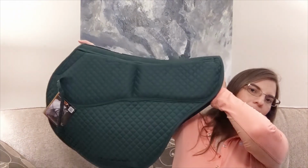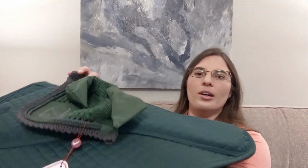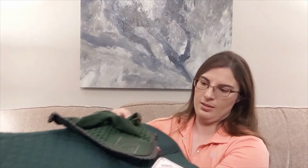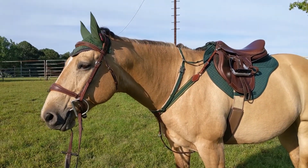To go with more green cross-country theme, I got, it's called ECP, Equine Comfort Products. It is their cross-country pad. Super duper affordable. I think this is like $54. I got it on eBay. The color's not really showing up too great, but it's a pretty good hunter green. And it matches almost. I mean, it's not to the T, but it's pretty close. I think it'll look okay.